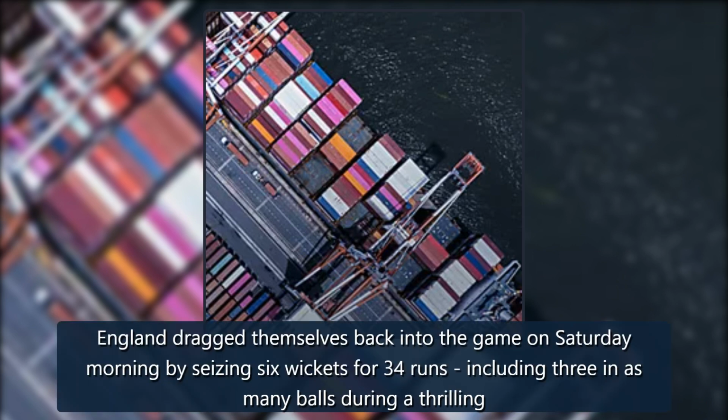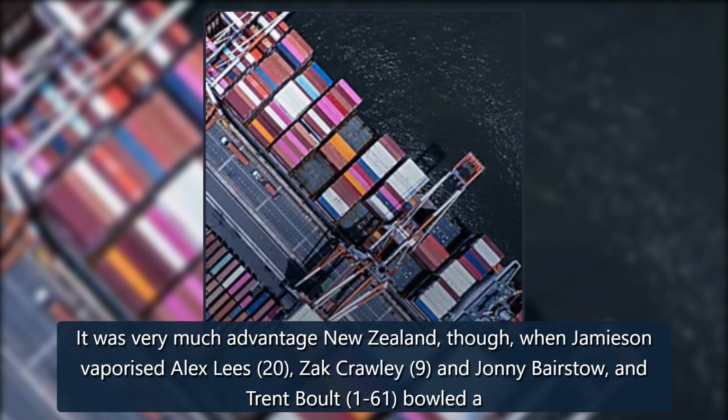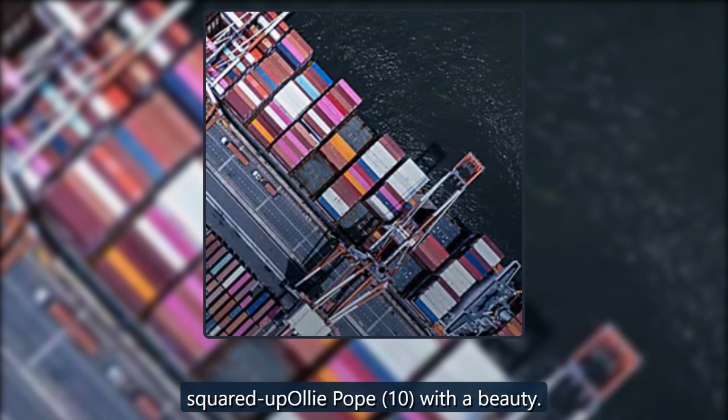England dragged themselves back into the game on Saturday morning by seizing 6 wickets for 34 runs, including 3 in as many balls during a thrilling Stuart Broad over, to dismiss New Zealand for 285 after the tourists had resumed on 236-4 with a healthy lead of 227. It was very much advantage New Zealand, though, when Jamieson vaporized Alex Lees, 20, Zak Crawley, 9, and Johnny Bairstow, and Trent Boult, 1-61, bowled a squared-up Ollie Pope, 10, with a beauty.